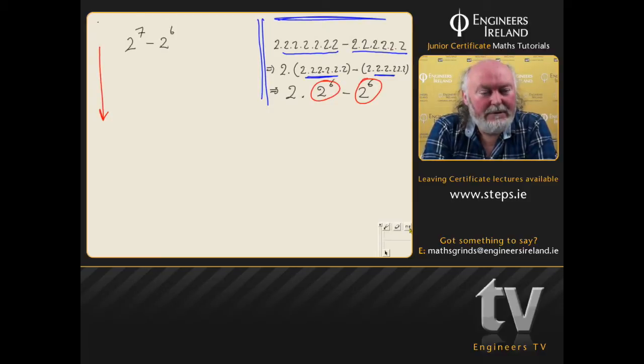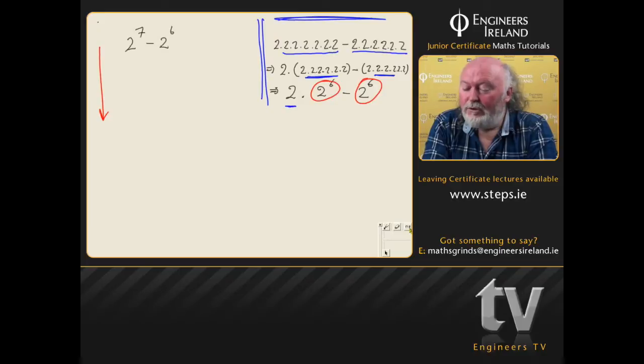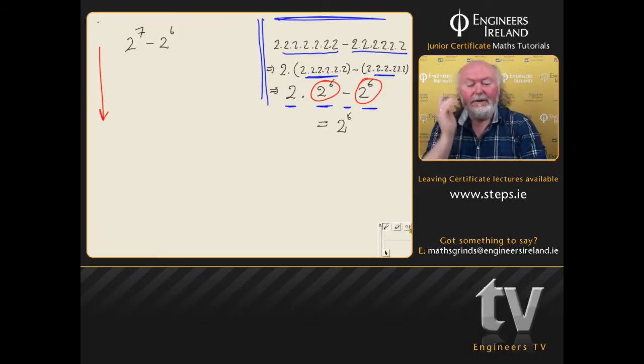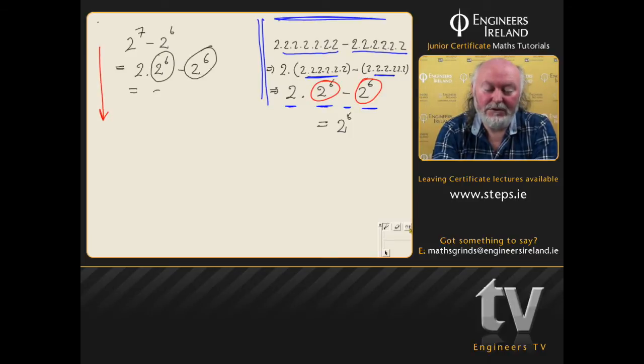This is probably High Infants National School stuff you're looking at now. Let's get silly about it. 2 apples minus 1 apple is equal to 1 apple. So what did we call an apple? We called 2 to the 6 an apple. So what we have found is that 2 to the 7 minus 2 to the 6 is equal to 2 by 2 to the 6 minus 2 to the 6, and 2 of these guys minus 1 of these guys is just 2 to the 6.